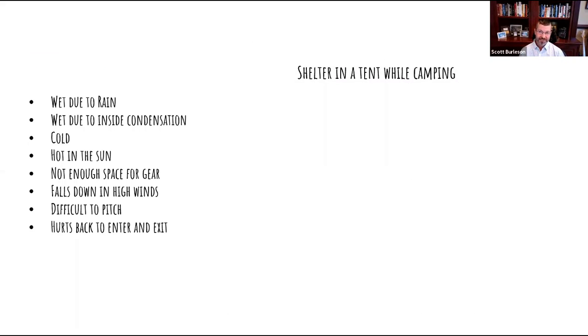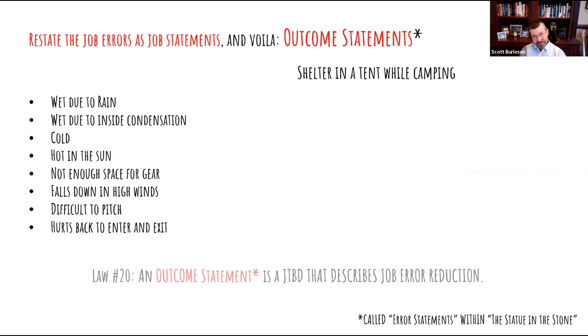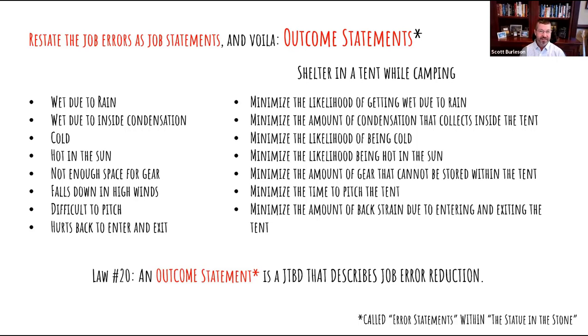All those are imperfections. So what we want to do with a customer is uncover those imperfections in an interview, and we'll talk about that briefly. Although I bet a lot of you are making this connection with the discovery interview already. And we want to restate those job errors as job statements, which gives us outcome statements. Now look at this list: wet due to rain, wet due to condensation, cold, hot in the sun. From wet due to rain, we have the outcome statement: minimize the likelihood of getting wet due to rain. For cold, minimize the likelihood of being cold. For difficult to pitch, minimize the time to pitch the tent.